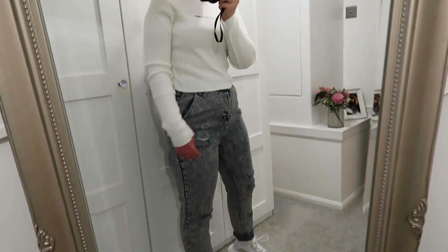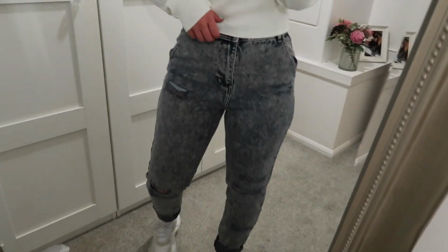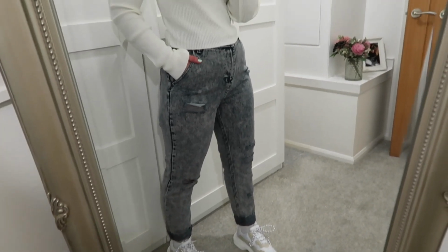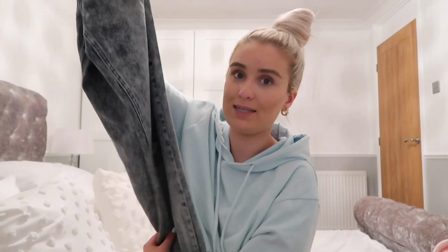Really like the colour. However, when I put them on, I just don't think they suit me. I've tried wearing mom jeans so many times and I will continue to buy them until I find a pair that I like. But I just don't think any of the ones that I've ever seen really suit me. I wish they did, but they just don't. So it's no from me. However, if you suit mom jeans, these are really, really nice.